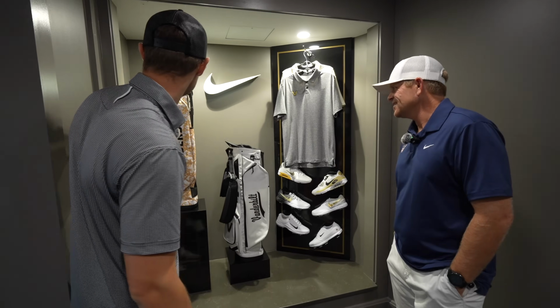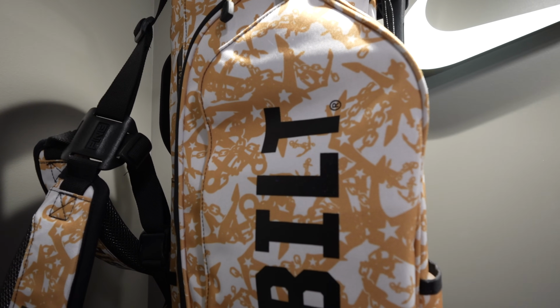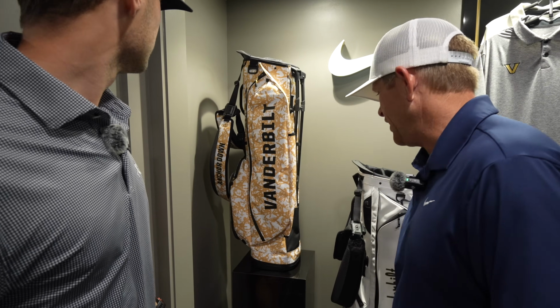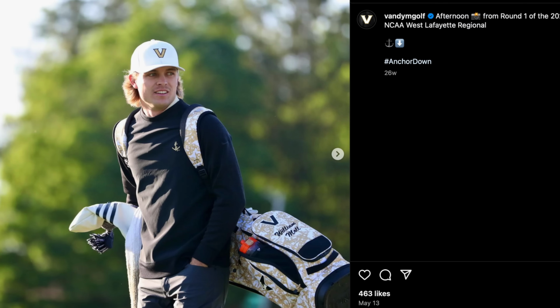They've got the golf bags here. The anchors on that, yeah, that was our postseason bag last year, and it was pretty cool. They just stacked anchors all over the place, to kind of create a gold bag that we take a lot of pride in.